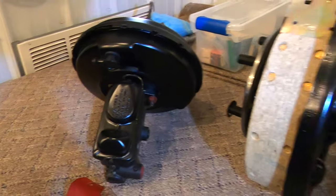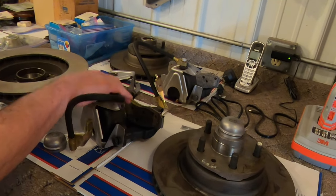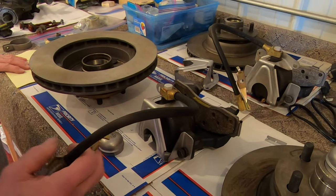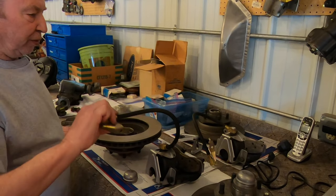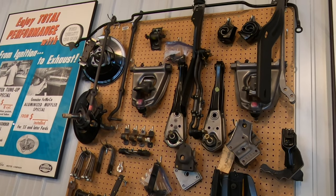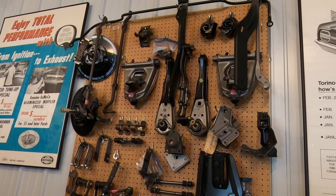That's pretty neat. Rotors, brand new with the Cosmoline on them. You believe this? Brand new date code correct calipers with all the original Ford hardware. New old stock date code correct brake hoses. Those are pretty tough to find. On the wall above, we see the front suspension components restored and ready to install once the unibody is painted.